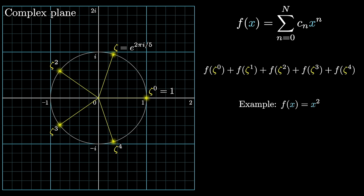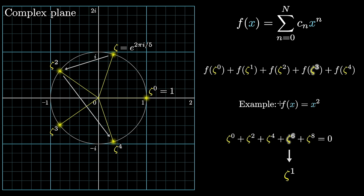Now it's helpful to think about a slightly less trivial example, if f of x was x squared. So when you square zeta to the zero, it stays zeta to the zero. This is just a fancy way of saying the number one. When you square zeta, you get zeta squared itself. So you might imagine this dot up here moving over to the zeta squared dot when we do it. Zeta squared moves to zeta to the fourth. So you might imagine this dot moving over to zeta to the fourth. Zeta cubed moves to zeta to the sixth, which, because we loop around every five times, is the same thing as zeta to the one. So this dot will move up here. And finally, zeta to the fourth squares to give us zeta to the eighth, which reduces to be the same as zeta cubed, which I might draw like this.